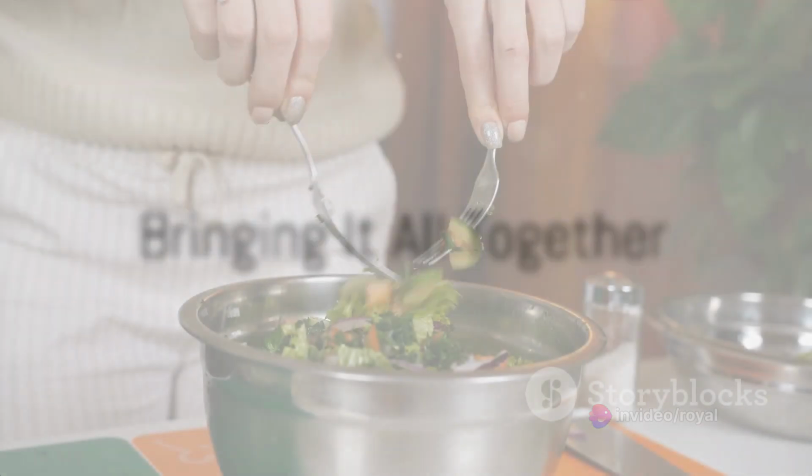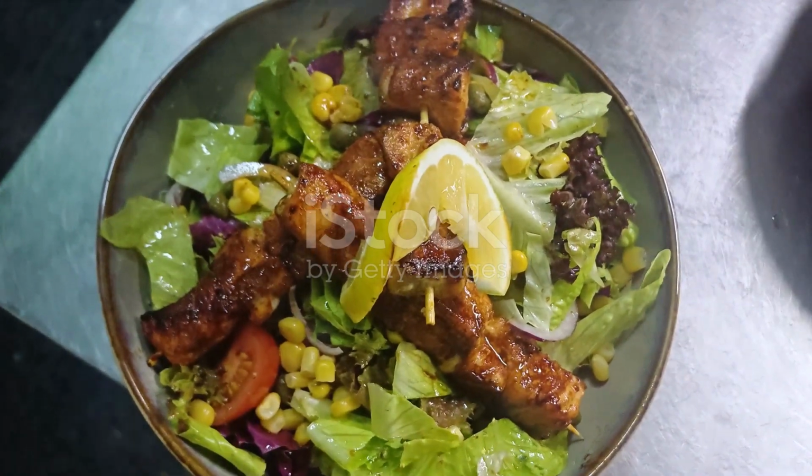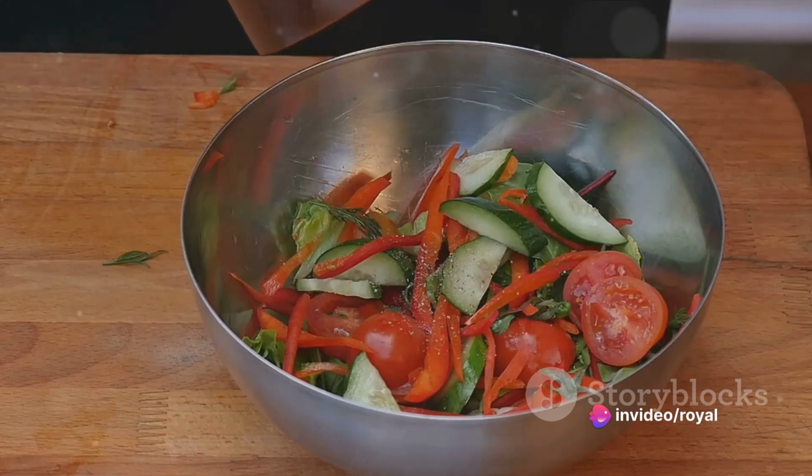Time to bring it all together. Pour the dressing over the chicken and vegetable ensemble. Give it a gentle toss, ensuring every bit is coated in that glorious dressing. A dash of salt, a sprinkle of pepper, and your masterpiece is almost ready.